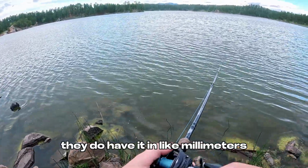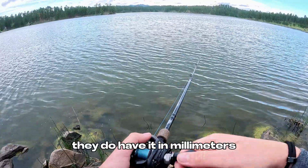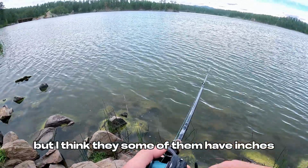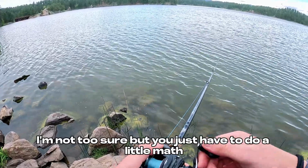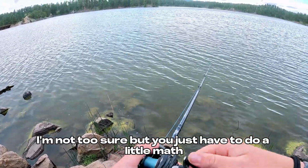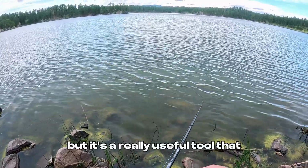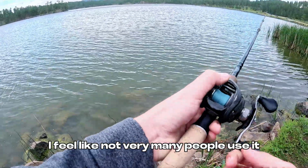They do have it in millimeters. They don't have the weights. But I think some of them have inches. I'm not too sure. But you just have to do a little math. It's a really useful tool that I feel like not very many people use like they should.